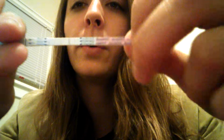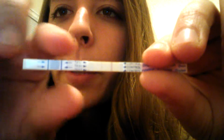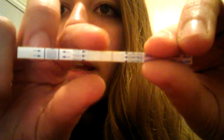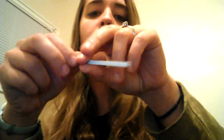Try to get it to focus a little bit. There we go. So this is a negative OPK. See, this line over here is lighter than this line here. This is the control line. This is the other line. And then this is a negative OPK.